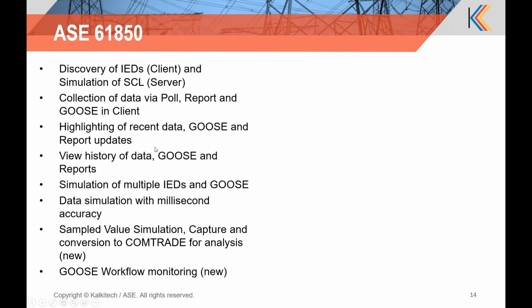And our client will have a new feature called Goose Workflow. It will allow you to monitor the Goose transactions very easily.